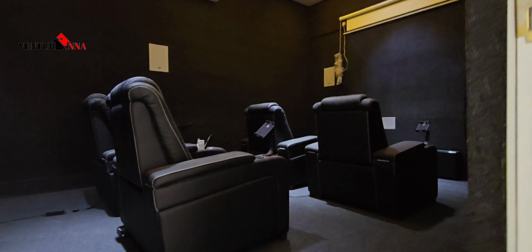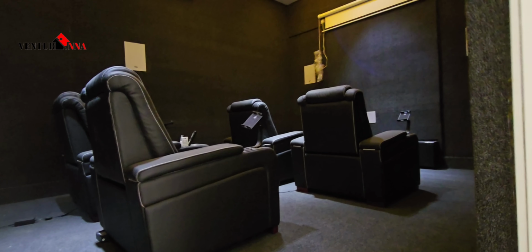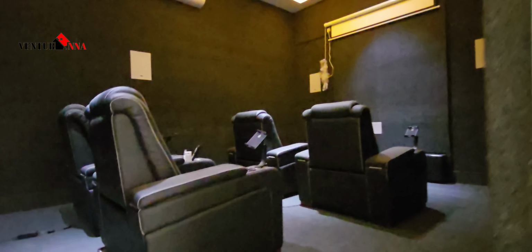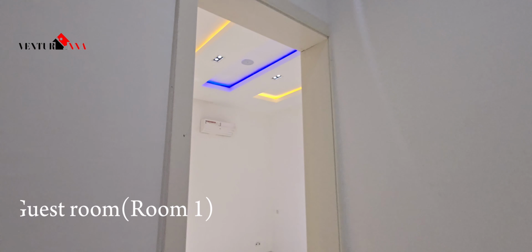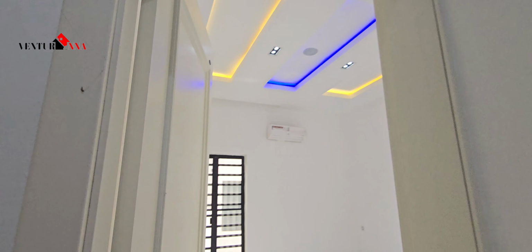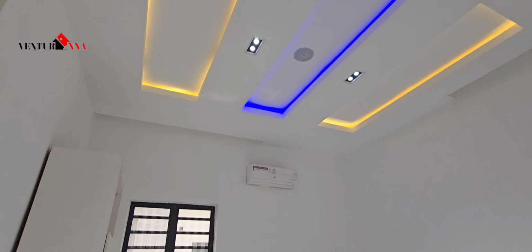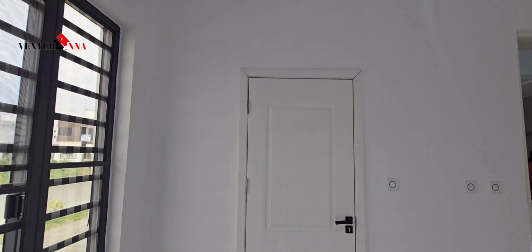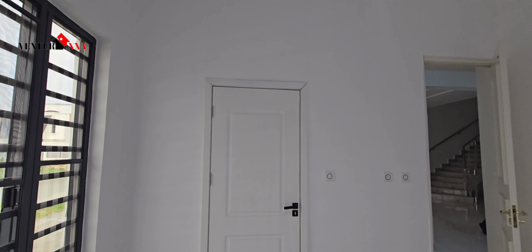And of course, it's already fully fitted, not just the seats, but we have the screen, there is a projector, you have all of your speakers, and the whole place is fully padded and ready for use. Also on the ground floor, you have the guest room, and here it is, very beautiful, well ventilated and very spacious, and comes with a closet and its own suite with its own toilet and bath.